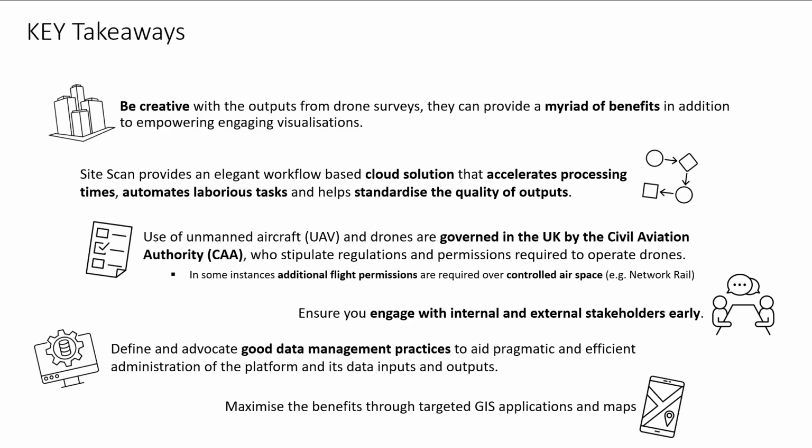So if you are considering using SiteScan or drone technology, here are a few key takeaways, things that I've learned on this project. Be creative with the outputs from drone surveys. They can provide a myriad of benefits in addition to empowering and engaging visualization. SiteScan can provide an elegant workflow-based cloud solution that accelerates progress and processing times. It automates laborious tasks and helps to standardize the quality of outputs.